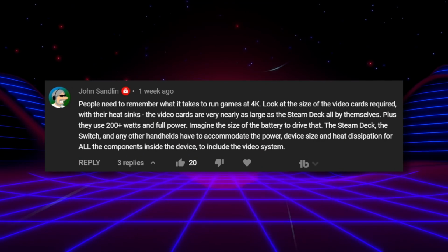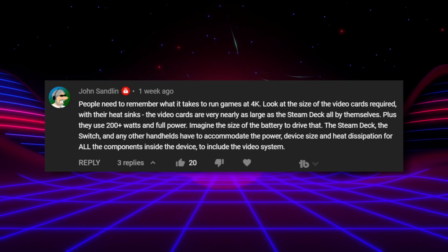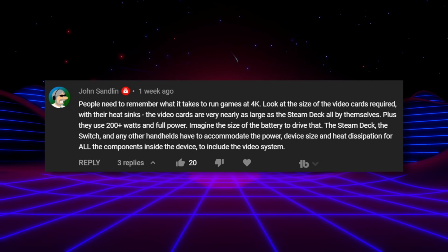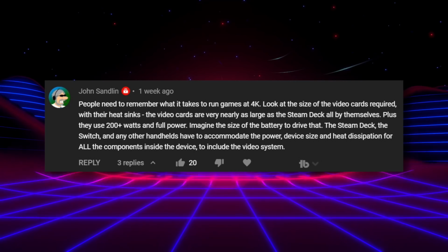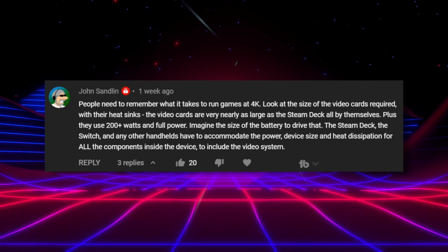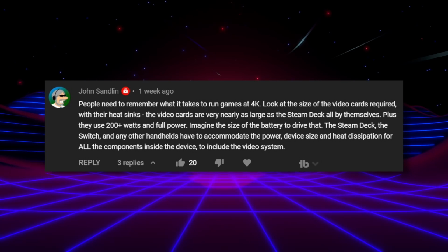They said people need to remember what it takes to run games at 4K. Basically, last episode we talked about why they didn't try to squeeze 4K into a small device like this. John Sandlin was kind of echoing what we were saying, and I really appreciate that he clearly gets it. Look at the size of the video cards required. With their heat sinks, the video cards are nearly as large as the Steam Deck all by themselves. Plus, they use 200 plus watts at full power. Imagine the size of the battery to drive that. The Steam Deck, the Switch, and any other handhelds have to accommodate the power, device size, and heat dissipation for all the components inside the device, to include the video system.